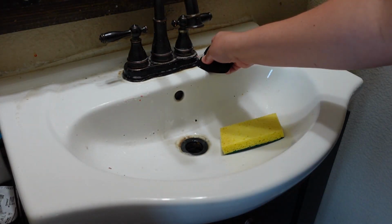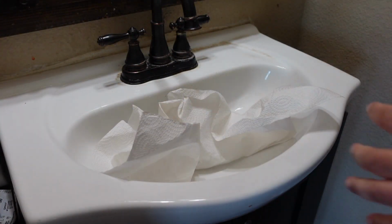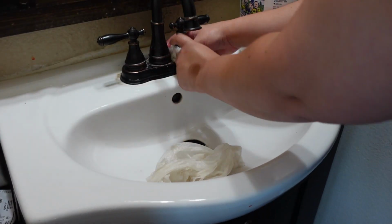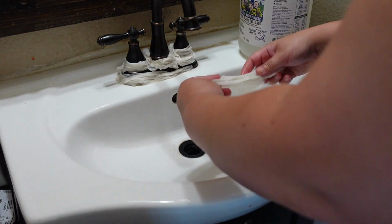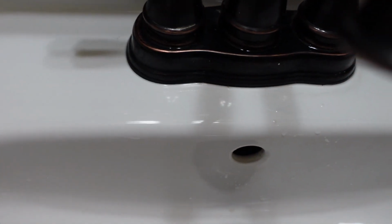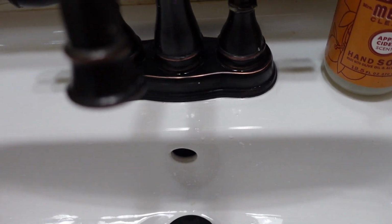This sink was and is disgusting, as you can see. This is where my kids clean a lot of their art supplies. So there's always like paint and stuff and glitter kind of stuck around this sink. So I'm just taking the time to soak some paper towels in distilled white vinegar and just letting it really soak up and sit on it. And as you can see, it worked pretty well. It got majority of the stains off of the faucet, and I'm so glad I took the time to do that because this sink really needed some love and some attention.